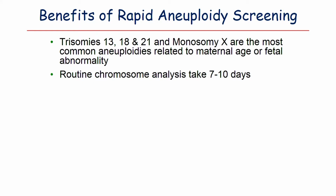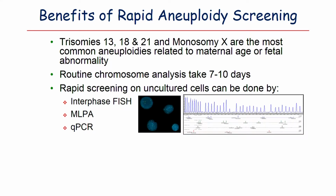Since routine chromosome analysis takes about 7 to 10 days to culture cells and look at the karyotype, there is still, even in today's age with new next generation sequencing and microarrays, which I'll talk about for the rest of the lecture, a utility to get a rapid result, particularly when you see these abnormalities on ultrasound. And this is done depending on where you are in the world. In the United States, we primarily do it by FISH. And I know in the rest of the world, there is FISH, but MLPA or qPCR is a very well-utilized tool to get a rapid result. Technically, some of these things you could get back in a couple of hours. Practically, you normally get them back within 24 to 48 hours.